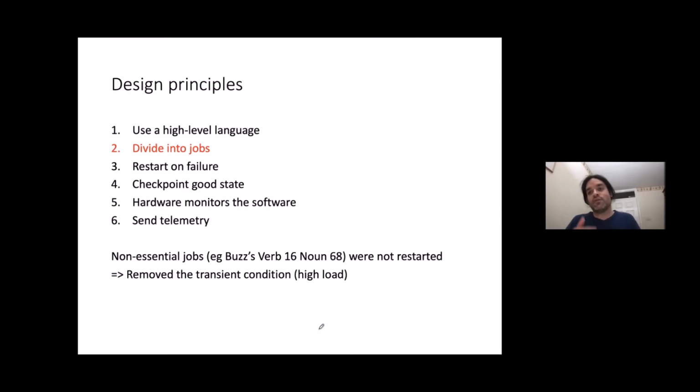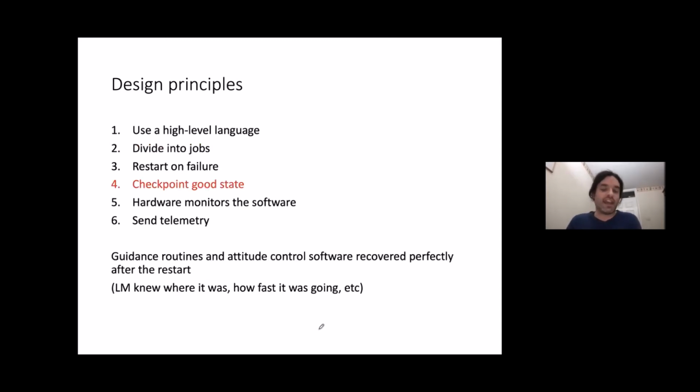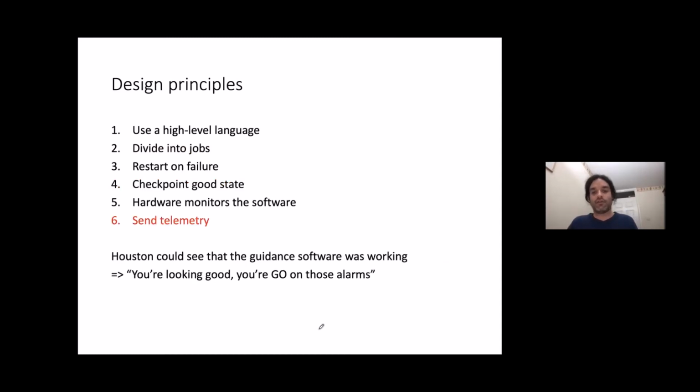And the fact that the system was divided into jobs meant that the really important bits of the software kept on running the whole time. Checkpoint your good state. That meant that after a restart, the software would look in its checkpoint and say, what am I doing? And its checkpoint would say, you're landing on the moon, get on with it. This is where you are and this is how fast you're going. So even though there were restarts, the software was able to use the checkpoint to pick up from where it left off. And finally, send telemetry.